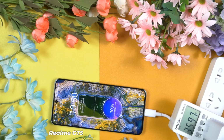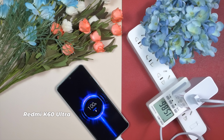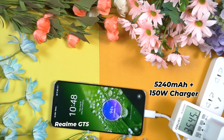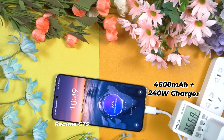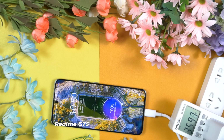So yeah, Realme wins another segment. Oh yeah, I need to mention Redmi K60 Ultra comes with a 120W charger inside the box, while two variants of Realme GT5 are available on the market. One is a 150W edition which comes with a 5240 mAh battery, another is a 240W edition which comes with a 4600 mAh battery. So it depends which one you get, but anyway, Realme wins this segment.